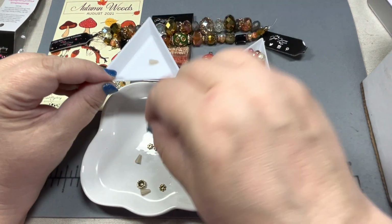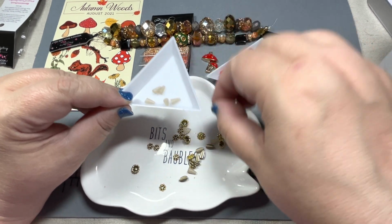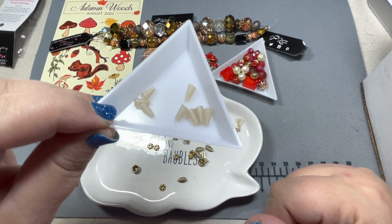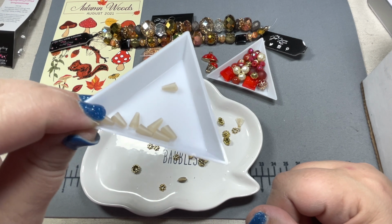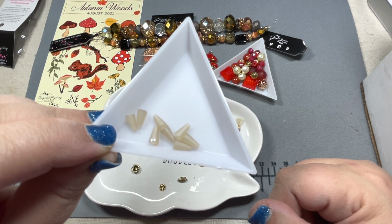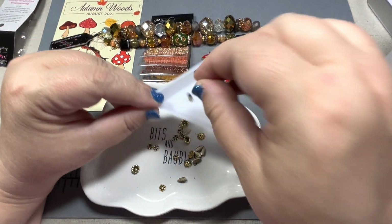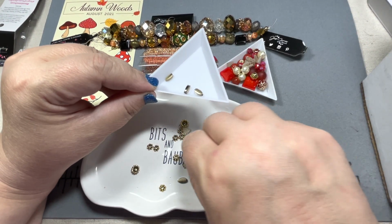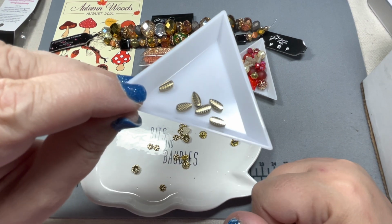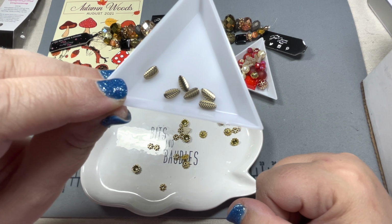And these are too cute. I haven't seen any in the mix in a while, but I'm happy they brought them into this one. These little points, little crystal points. And these are kind of a matte finish, but you can do a lot with those for sure. And how darling are these little leaf beads? These are precious. They're little, but look at the detail on them. Almost look like it's laser etched. Beautiful.